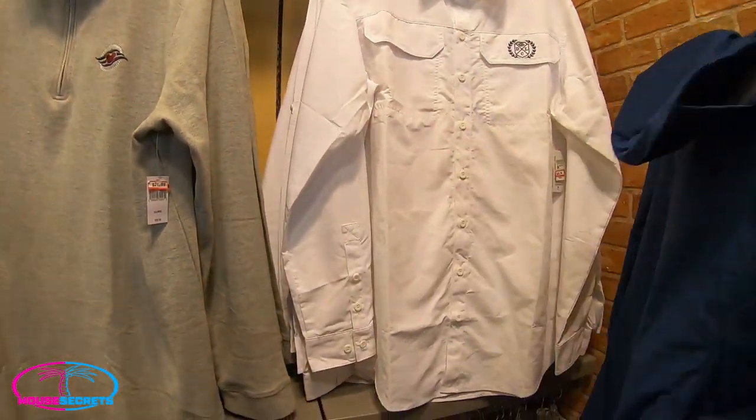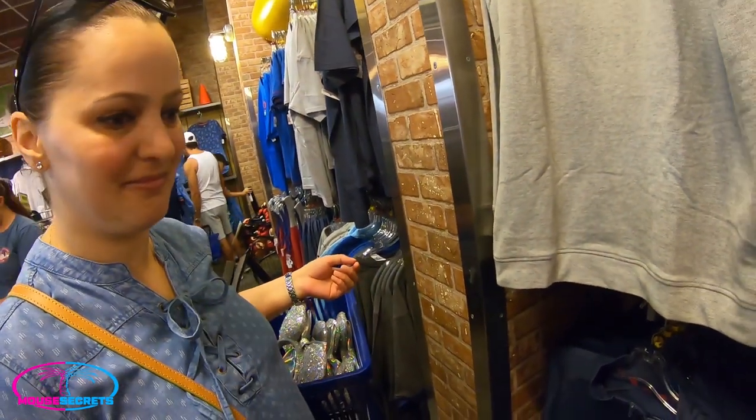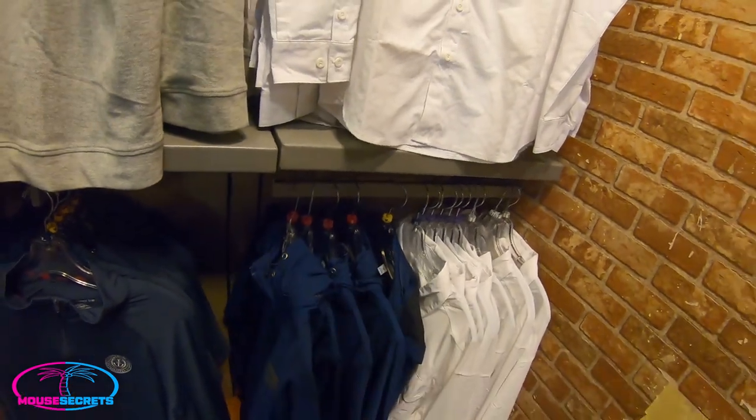It just looks awesome. The material's fantastic. Yeah, the quality just feels really good, right? Yeah, it's very nice. I don't know, we'll see.